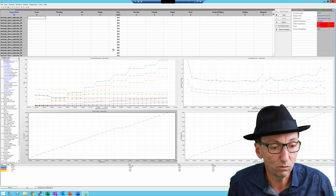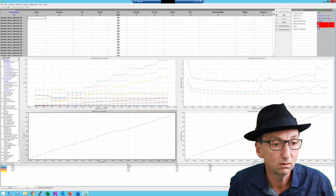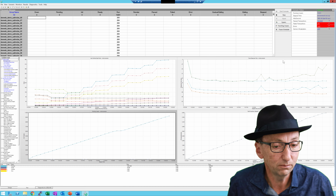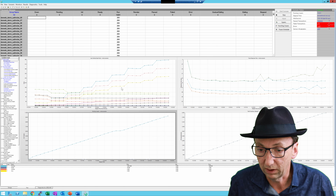We'll let this sit here for a little while, burning through transactions. We've done 1.8 million. And 1.9 million. Response times are still averaging under 0.3 seconds, which is great.